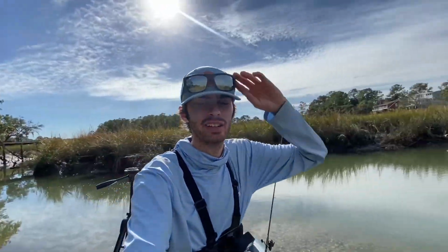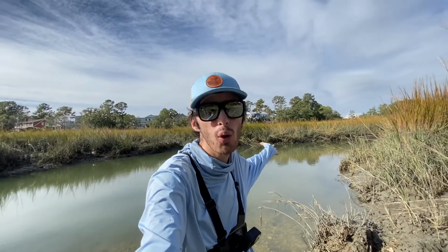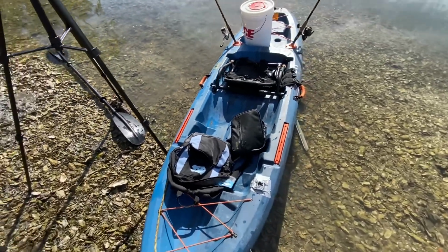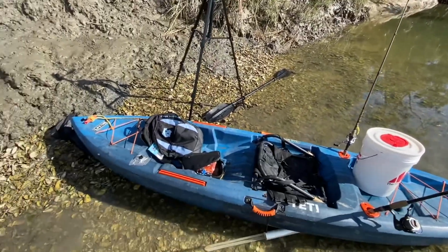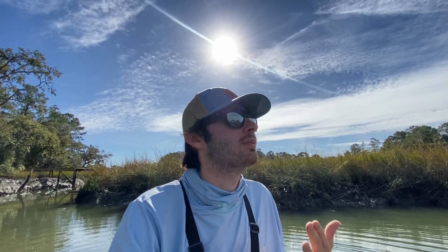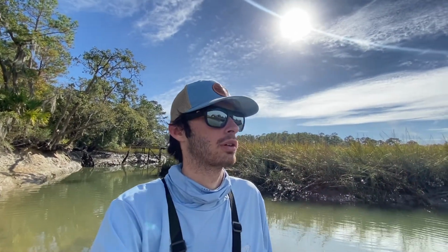Today we are back out here in the beautiful Charleston, South Carolina area. Haven't been to this hole in probably 4 months, 4.5 months, almost 5 months. It's been a while. So right here, I got my kayak, 2 of my rods, tripod, bag, bait bucket. For the bait of choice today, we chose shrimp. The reason why we're going with shrimp, because, well, it's not shrimp season, but redfish love to eat shrimp. So that's the whole reason why I chose shrimp over mud minnows, because shrimp are better.